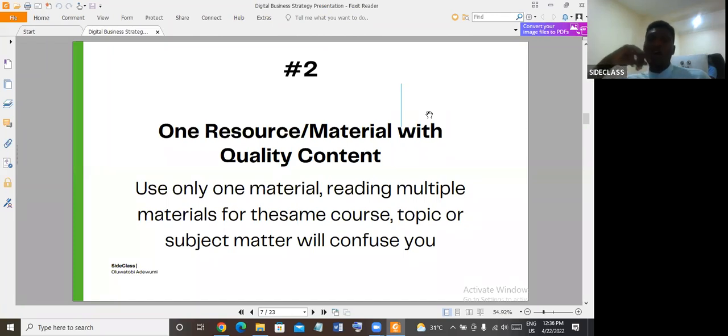For instance, you are trying to study, let's say, pneumonia. Pneumonia is a topic in MedSurg. You have your MedSurg textbook, you have the material you were given in class, you have materials online, you have one PDF that you downloaded somewhere in the corner of your phone, you have one material that your friend is carrying about. So you have like 5 or 6 different resources that talked about pneumonia. Guys, a few weeks to your exam is not the time to start combining all those resources. Pick one, read and understand what that one said and write it in your exam. I promise you, you cannot fail it. As long as that topic and that course is concerned, use one material that has quality content.